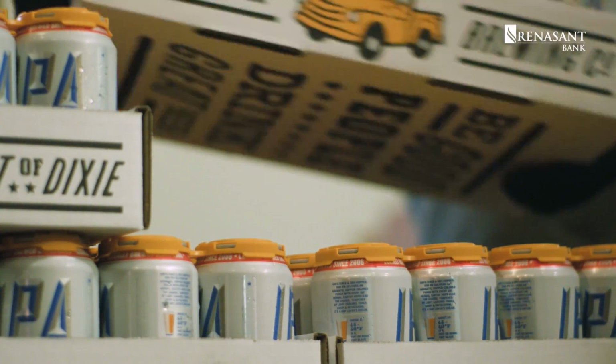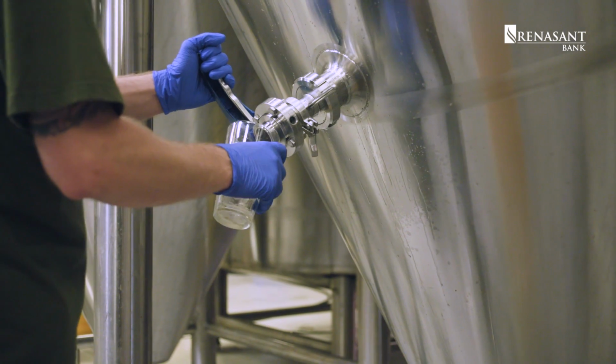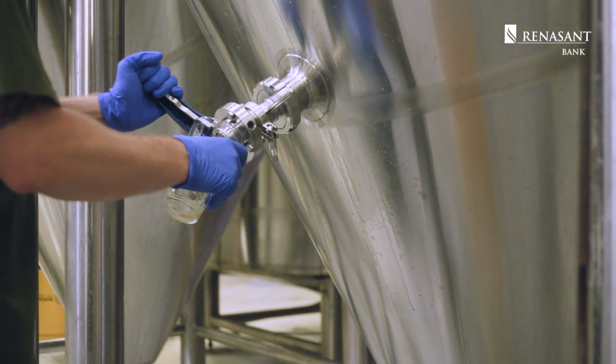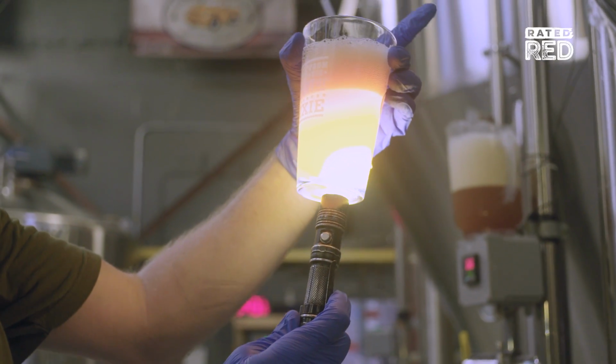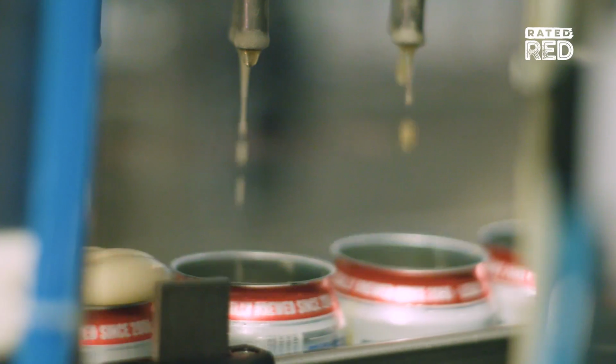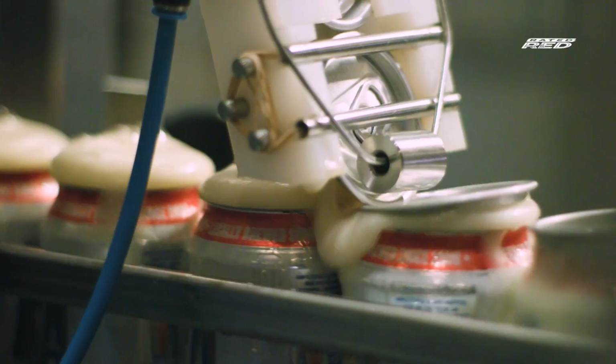Our day starts in production about 4:30. Our first guys come in and start prepping for the day. We'll immediately, around 5 o'clock or so, start brewing our first batch, our first of 4 batches that we do each day. We'll start canning around 6. We typically can till about noon or 1 o'clock, and brewing will continue until about 11 p.m.